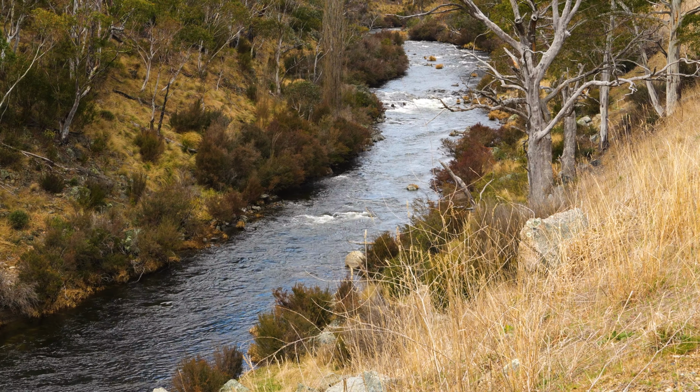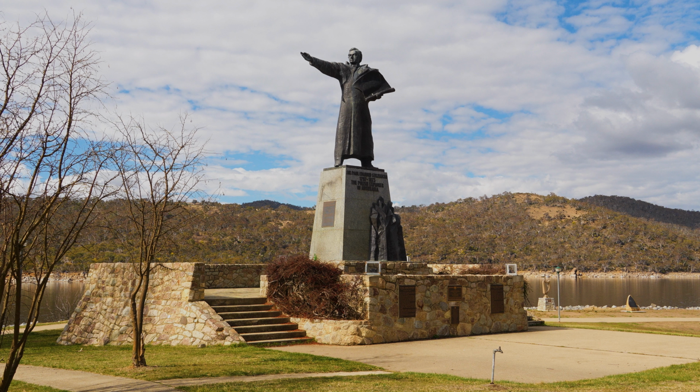View of Lake Jindabyne. This is a statue of Sir Edmund Strzelecki. He was a Polish explorer and did lots of exploring in Australia.